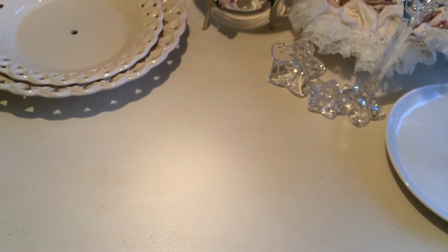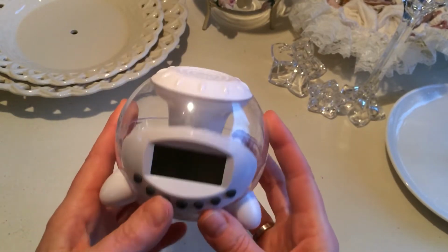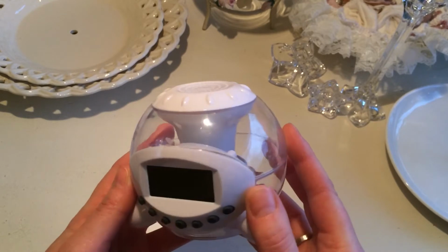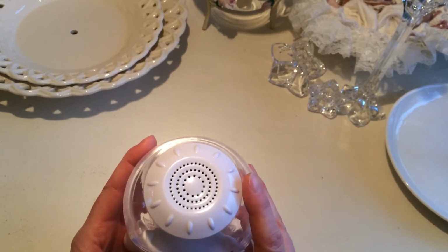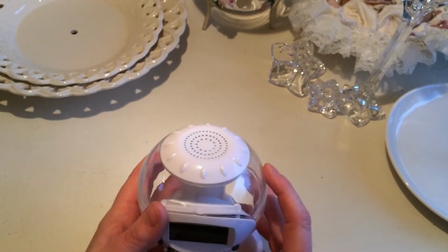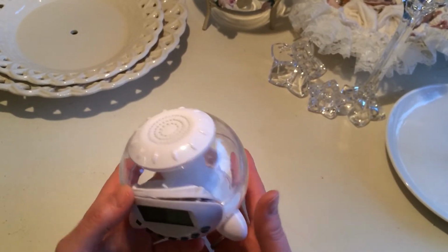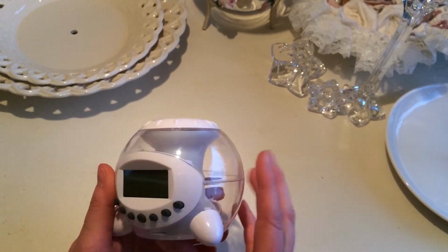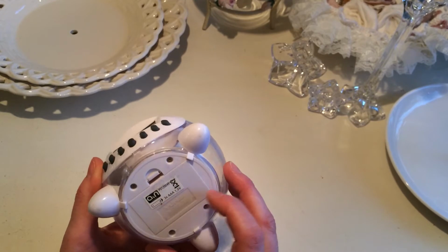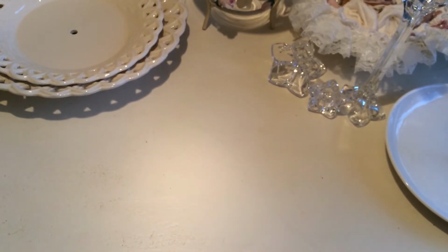And then I got this little alarm clock, but it's a musical alarm clock, which my daughter will probably like. So there's some sounds in here, like running water from a stream or the sea, or some wind blowing through the trees, or birds singing. So I thought she'll probably like this. I just need to pop in some new batteries. So I got that.